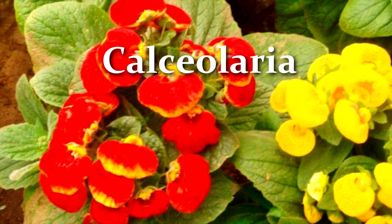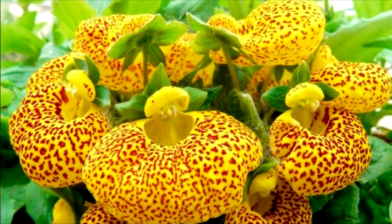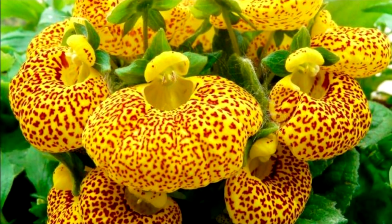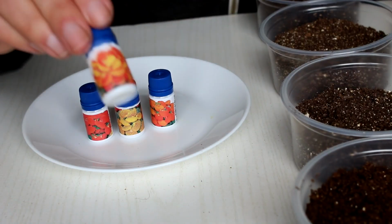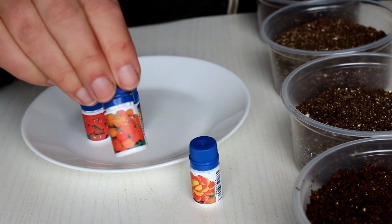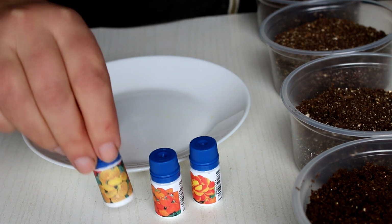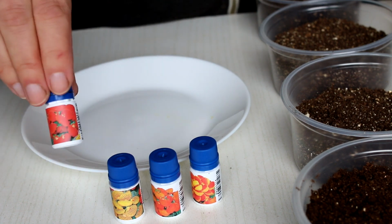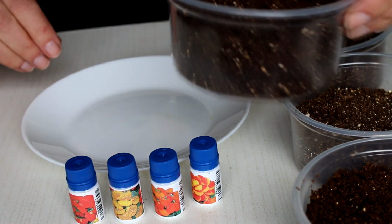1. Calceolaria. Calceolaria is a small shoe-shaped flower, can be grown in a room. It is a popular indoor plant. The homeland of this flower is South America. This flower grows in Argentina, Chile, Colombia, and other countries.